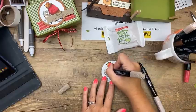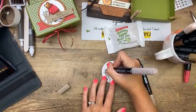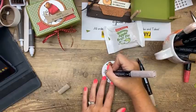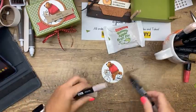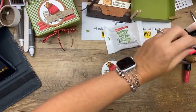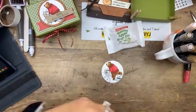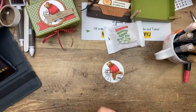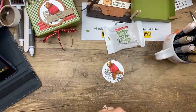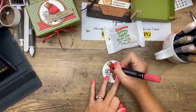Little dark crumb cake in the back of the rabbit. Take the color all the way up, leaving a white nose. And now let's go back with the cinnamon cider. What color? Which one is this one? Dark and light. And I didn't do the trim either on his sweater. Oh my gosh. Oh my goodness. Let's try that again. There we go.